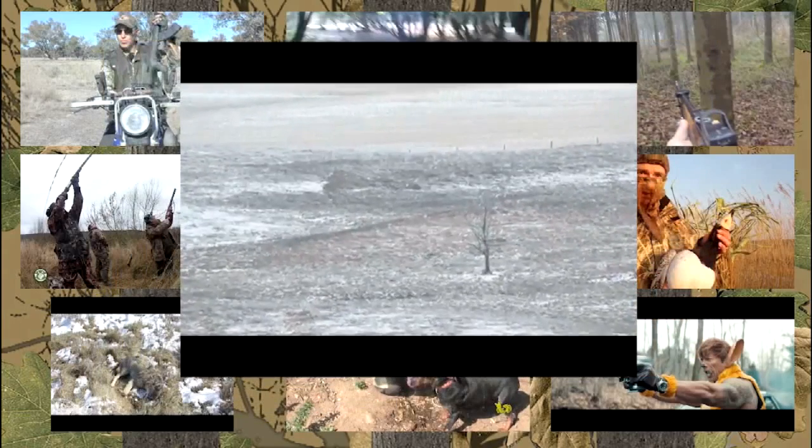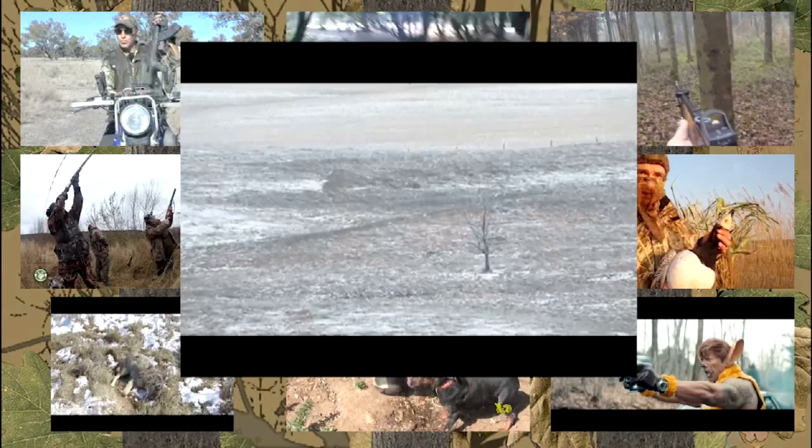We are in Canada, where the Dartman 76 styles himself the A-team of vermin control, and at 1,310 yards on a coyote, that is plausible.